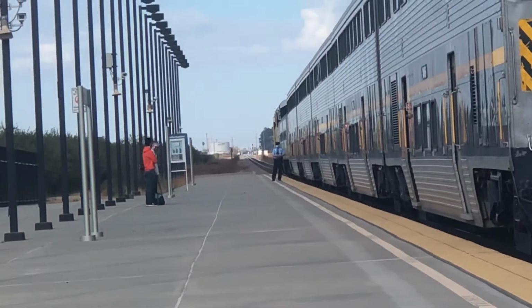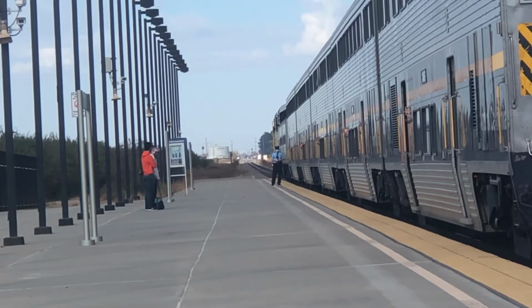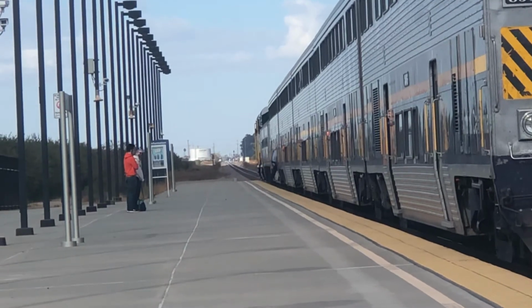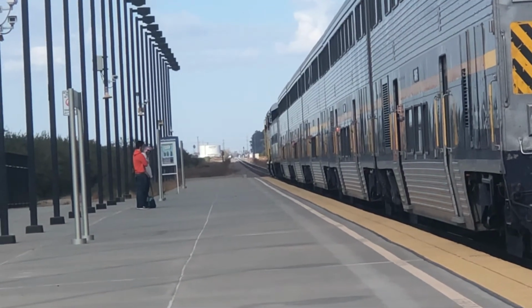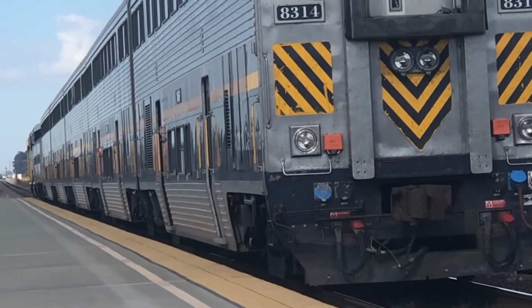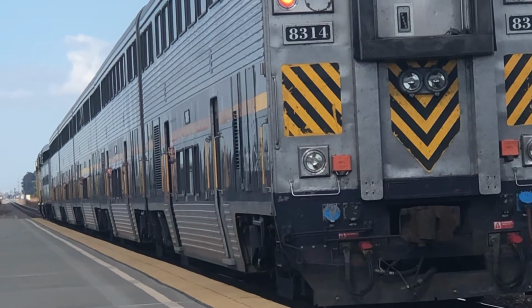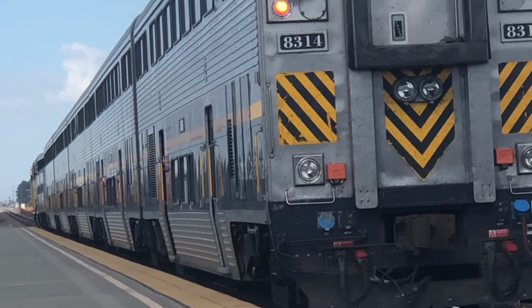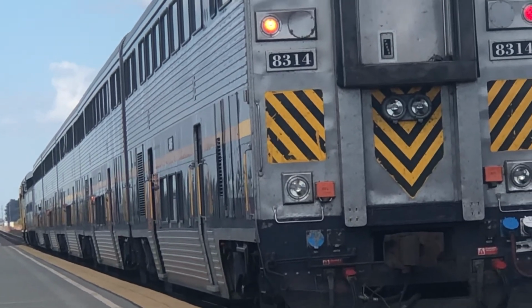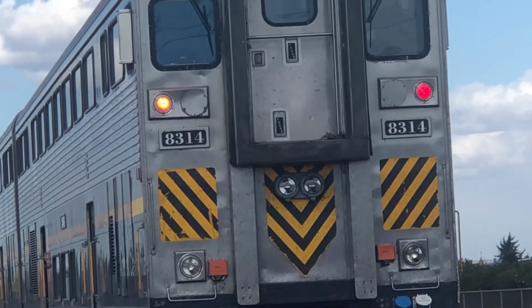As you can see, there's two single level California cars. And F59PHI, you could probably see there. And it would be lucky if you saw a test train with the California Cal Igo sets, the same ones that they use on the Cascade service, but it's just California scheme. Hopefully they don't replace these cars.